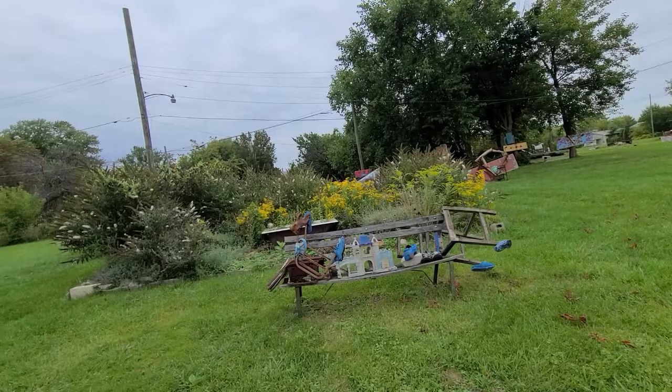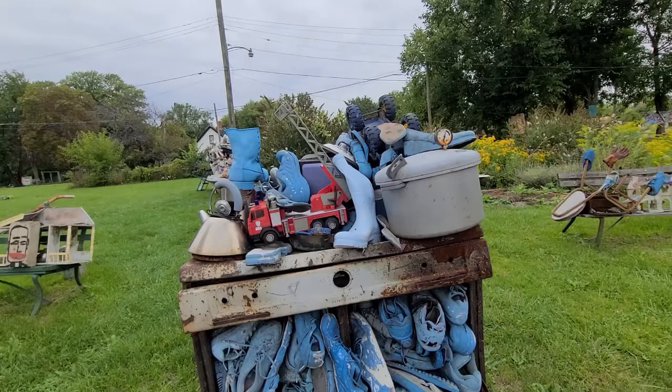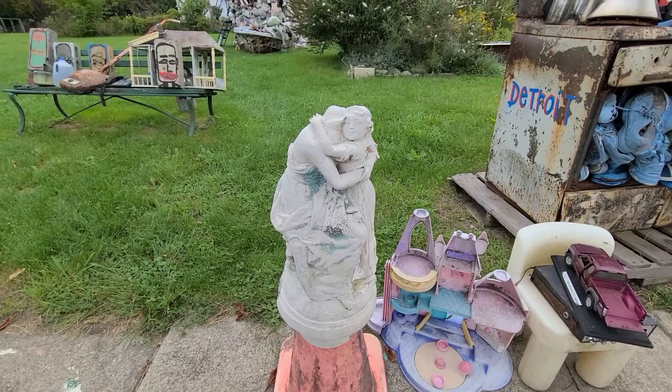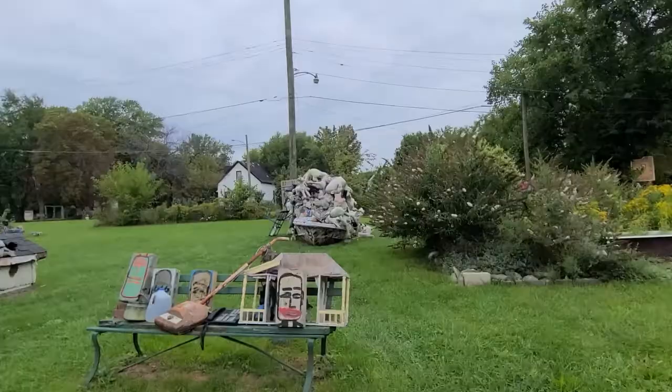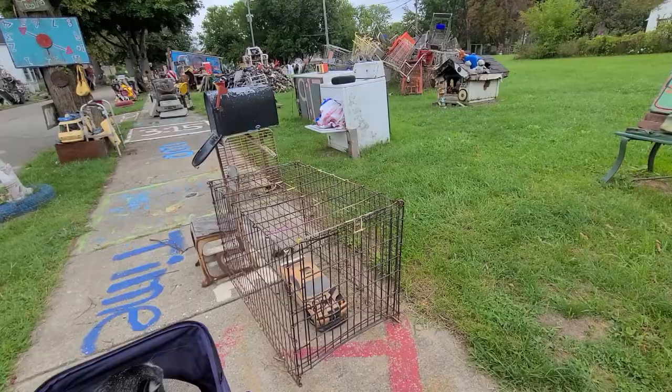No wonder the stove caught on fire. I'm a pressure cooker. Oh my goodness. They got a lot of tennis shoes. She spray painted them all blue. She's holding on to the headless man. Oh my. Wow. What's that cage? Big old mailbox. That's a humongous mailbox.